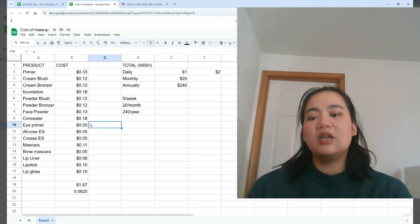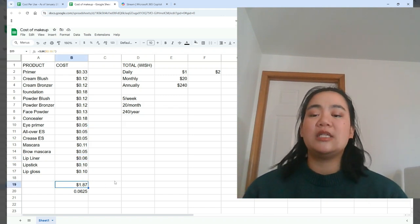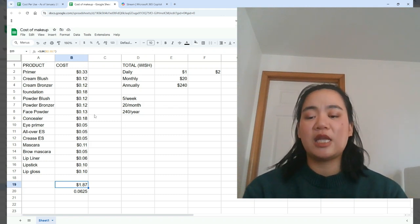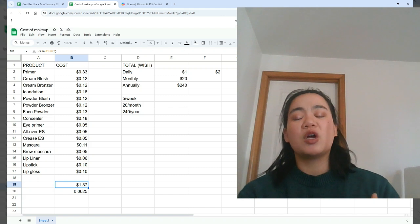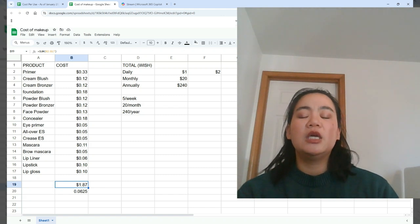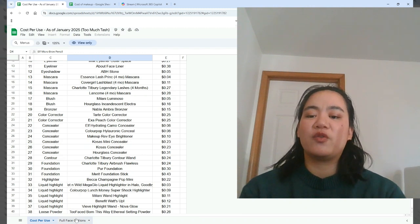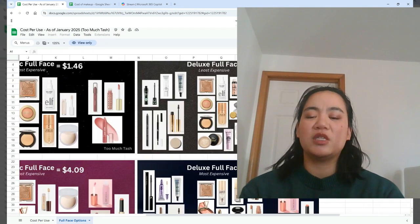So all that together is about $1.87 per face. Of course, all nuances aside, I feel like my true cost per use is actually a little bit lower, probably closer to that $1 goal that I have. But it's not too far from her full face options that she listed out here.